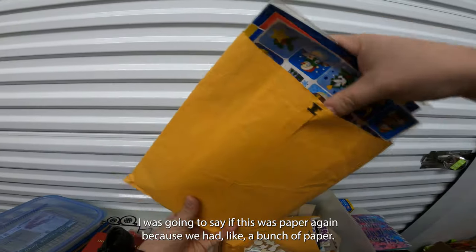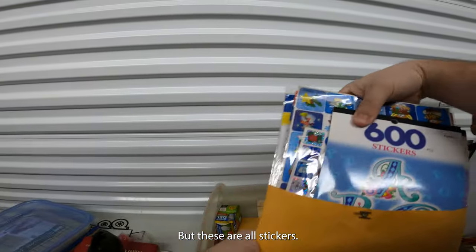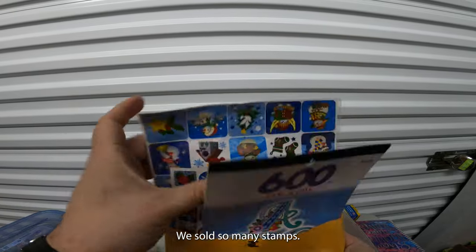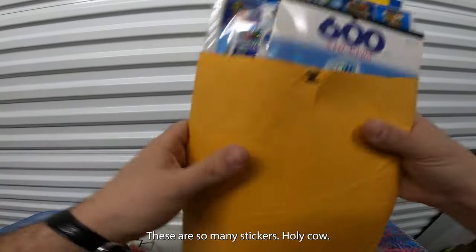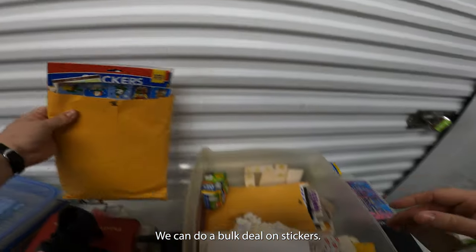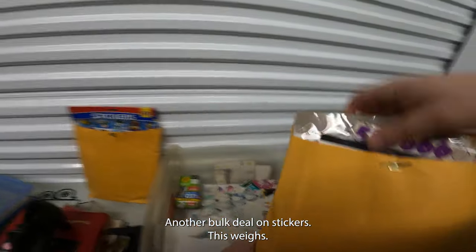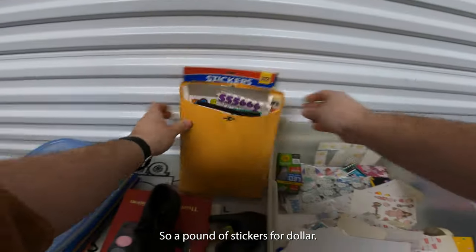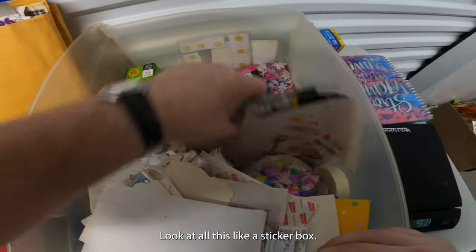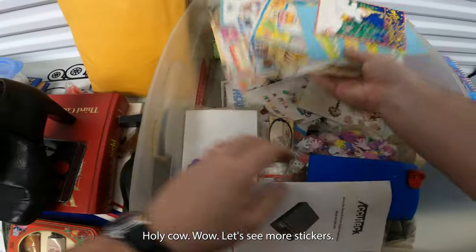I was going to say, if this was paper again, because we had a bunch of paper, but these are all stickers. I could use stamps. We sold so many stamps. These are so many stickers, holy cow. Well, that's good. We can do a bulk deal on stickers. Same thing here, another bulk deal on stickers. This weighs almost a pound, 14.2 ounces. So a pound of stickers for a dollar. Look at all this, it's like a sticker box. Holy cow. Wow. More stickers.